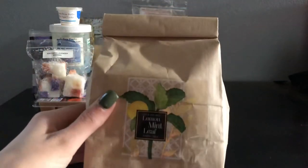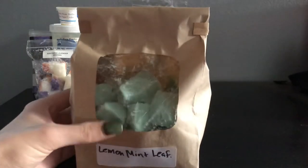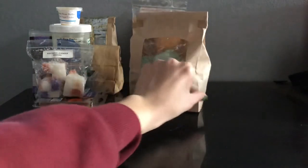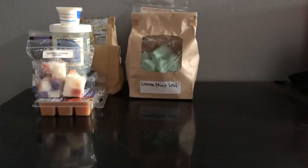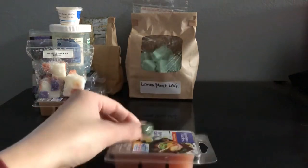And then I think I may have melted this lemon mint leaf once. And this is another Bath & Body Works candle. And then I still have Better Homes and Gardens sparkling iced tea, and this is full.